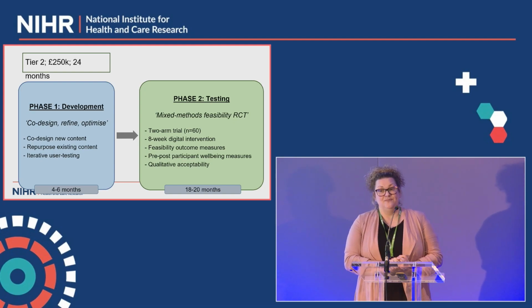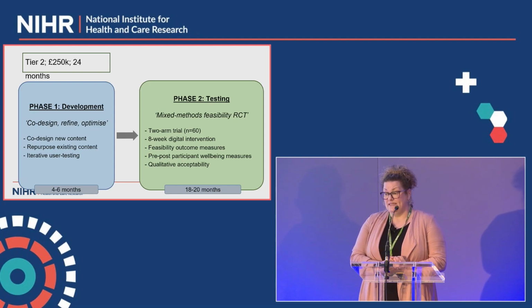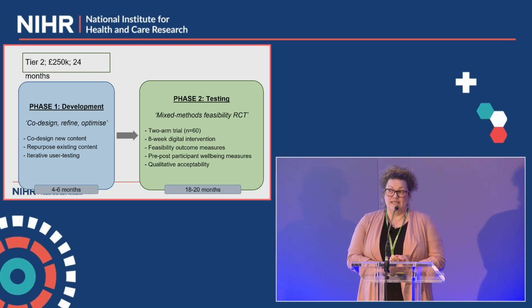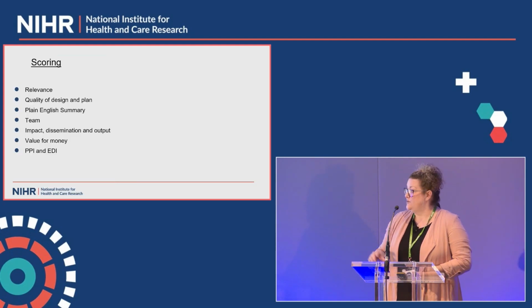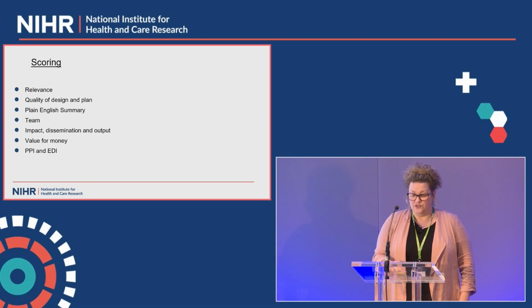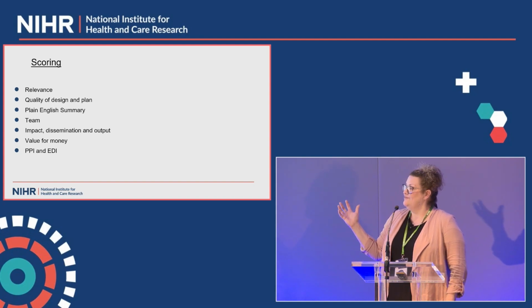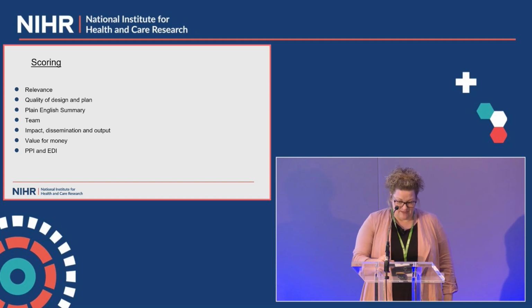We've got traditional feasibility outcome measures, so we'll be looking at retention and recruitment rates, adherence, engagement, and also some qualitative data from acceptability interviews. So that's just a bit about the project. I've taken the points on the scoring from external peer reviewers that Chris mentioned, and I'm going to give some examples of how, retrospectively looking back, I probably hit some of those points.